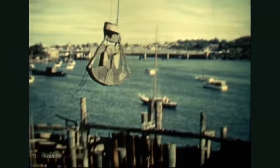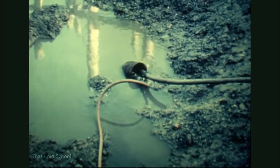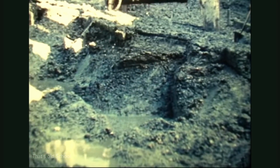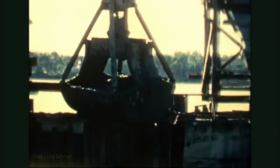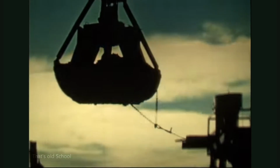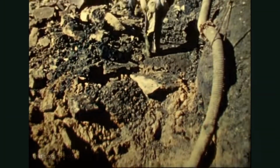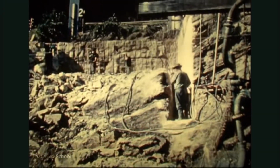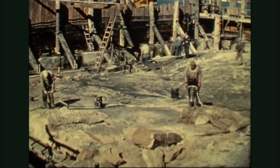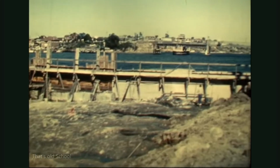The cofferdam seals off the area to be excavated and the water is pumped out. Clamshell buckets dig out mud and silt from the riverbed inside the cofferdam so that the rock can be exposed and the foundations of the arch commenced. A trench is cut into the rock round the perimeter of the thrust block to define the excavation. Work proceeds on both sides of the river.